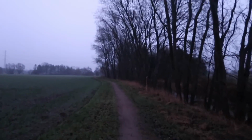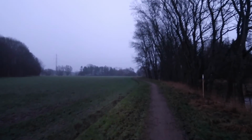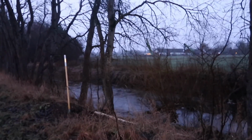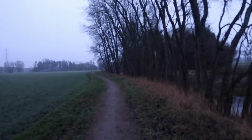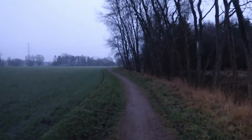So now that I'm in this little clearing here, I can feel a slight breeze. I guess I was protected from the winds in there. You can see there's a good flow on in the creek. Beautiful time of the day.